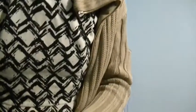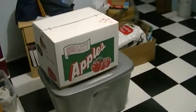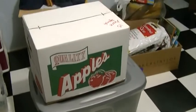And I can show you the spices, the herbs that I have put away at the end of the season. So I have some in a box, and I have some in the totes.